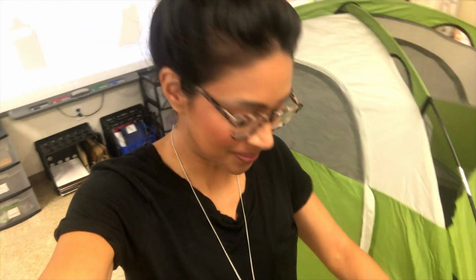And then I have my camping theme outfit going, I put on some camping theme clothes. I did my best. Some of my students brought their sleeping bags and some flashlights. So we're going to see how this day turns out.